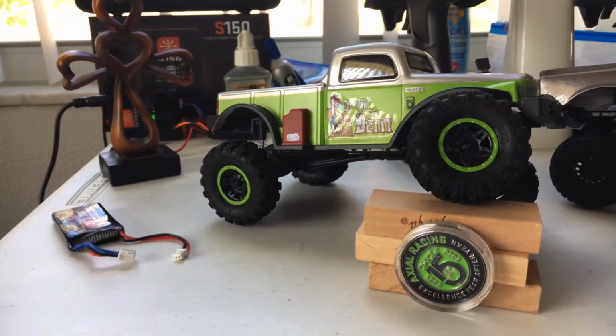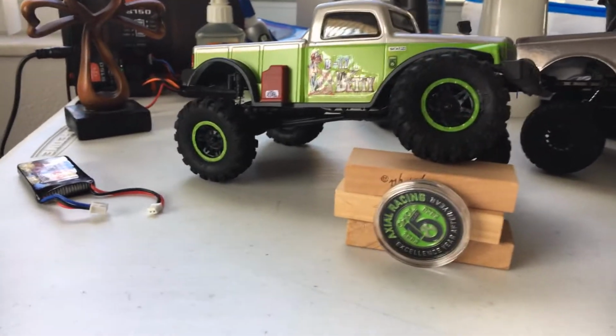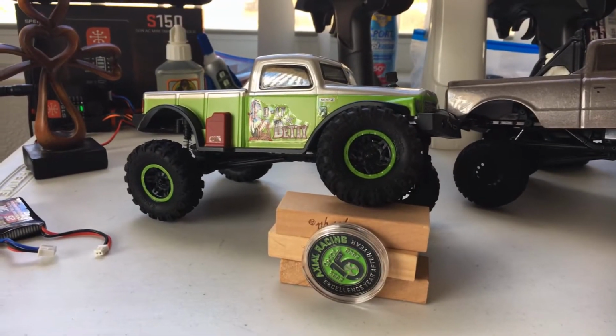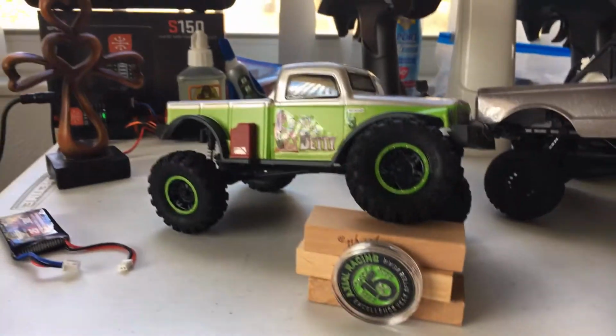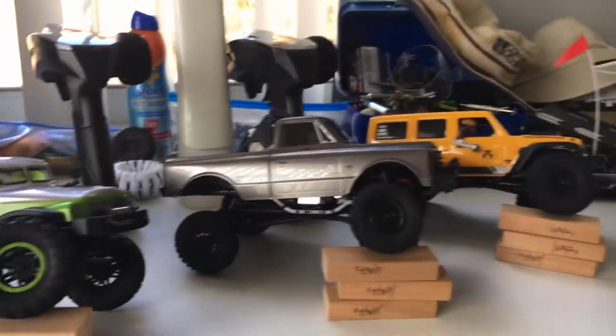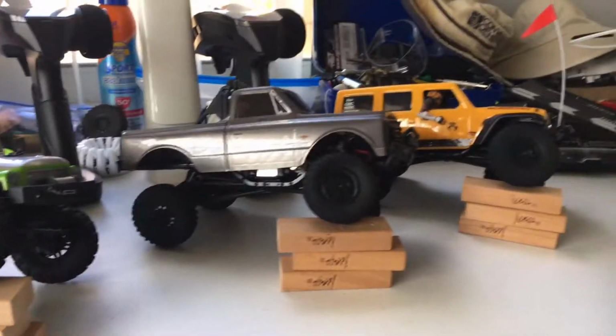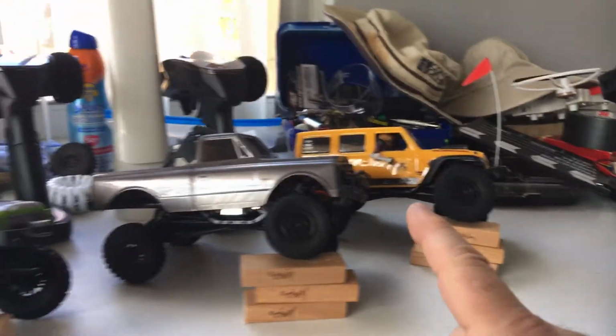So that's one of the secrets of why the Betty crawls so well. A friend of mine got a Betty when I ordered mine, and we played a little bit with his Betty and my Jeep, and his Betty crawled almost as well as my Jeep did with the modifications and the weight I've put in it, stock.